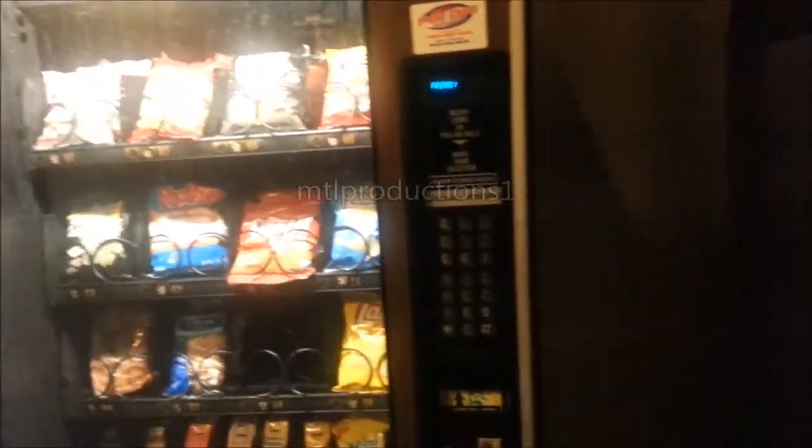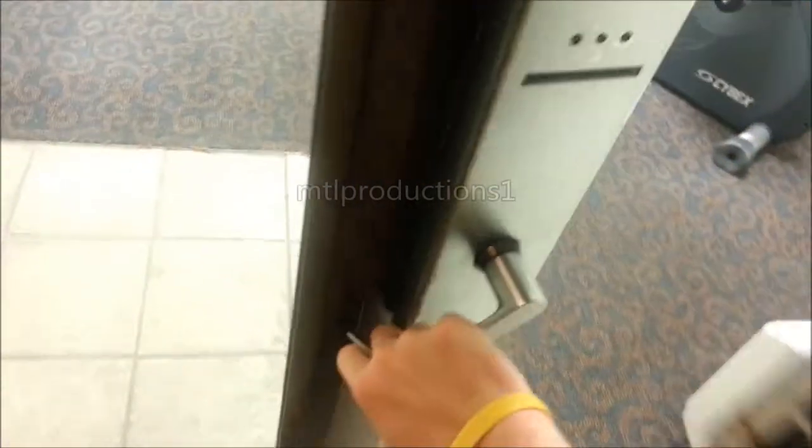Got the vending machines here. Cash only, obviously. And puny workout facility. Hot. Wouldn't hurt to go check it out anyway.